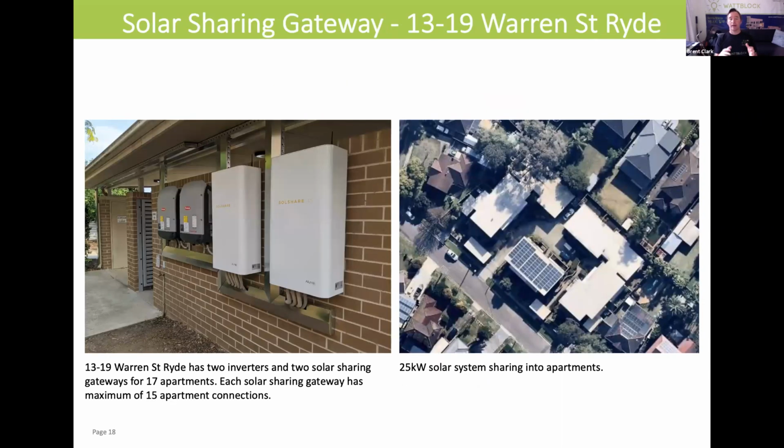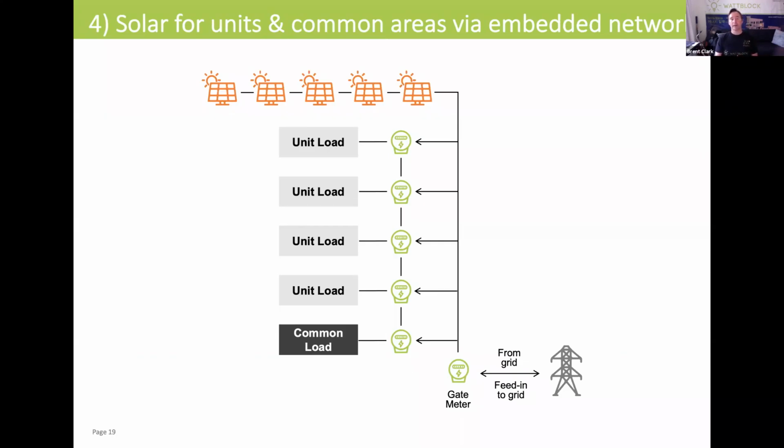And here we've got some photos from 13 to 19 Warren Street in Ryde, where the solar sharing system has been installed. Here it's sharing a single solar system that you can see on the roof amongst the 3 blocks and the 17 units. There's a limit currently on the number of apartments which can connect to each solar sharing gateway, so 15 units to each gateway. In this case, you can see the building has 2 Fronius inverters and 2 Sol Share gateways because they've got 17 apartments. But this is enabling a 25 kilowatt solar system to equally share its power across those 17 units. And then the 4th model is solar for the units and the common areas via an embedded network.